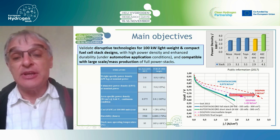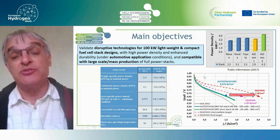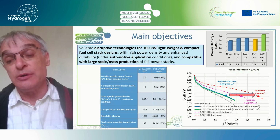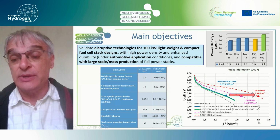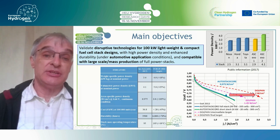And the result is that what we want to do in the frame of the DOLPHIN project, which is the 2 watt per centimeter square target, is to move from the polarization curve, from this blue-green curve, which is the one of AutoStack, to this red one, which will allow us to reach this 2 watt per centimeter square target at 3 amps per centimeter square. So here are the global objectives.